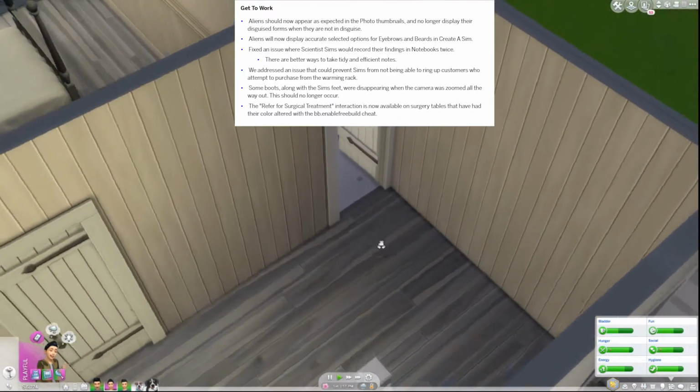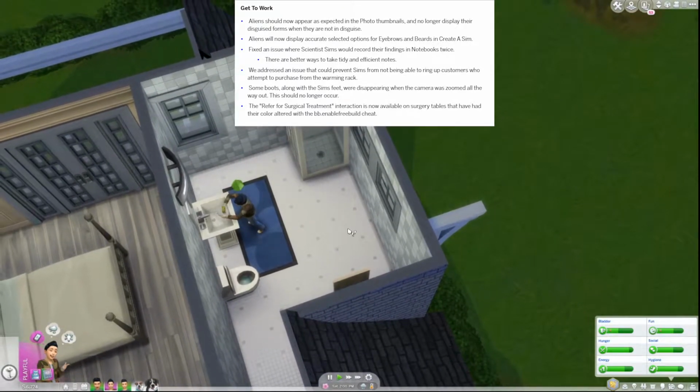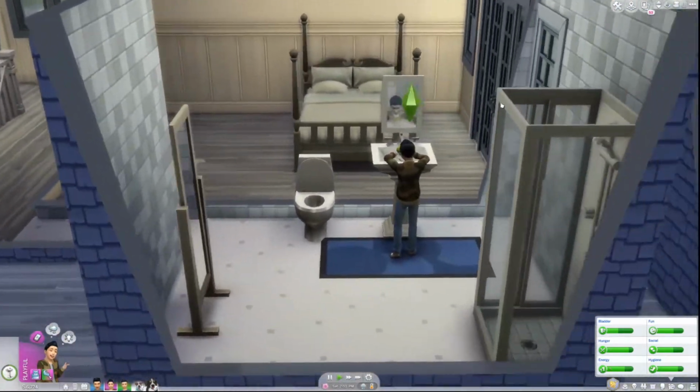The Refer for Surgical Treatment interaction is now available on surgery tables that have had their color altered with the BB-enabled free cheat. City Living updates.